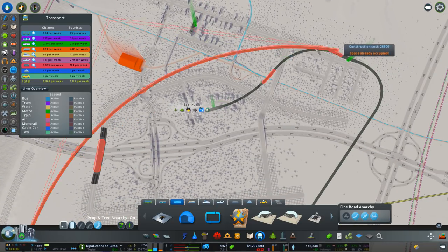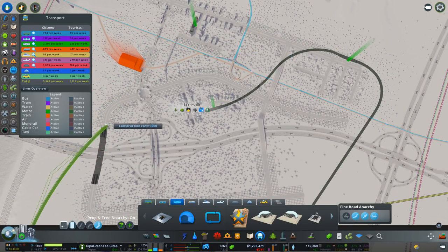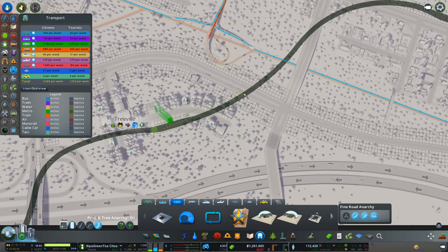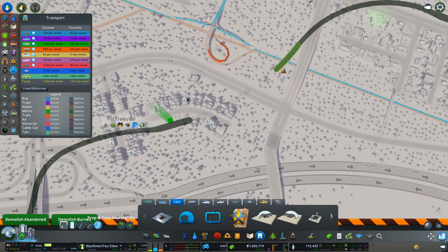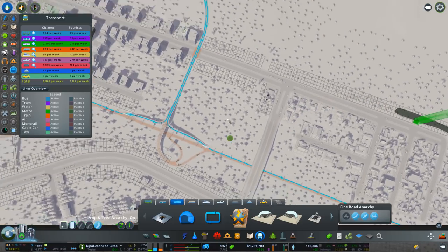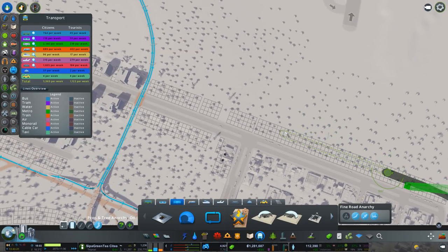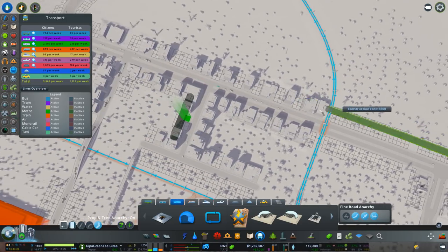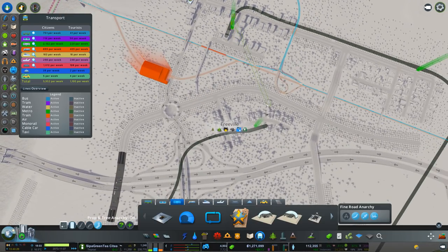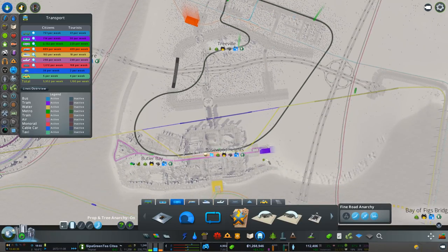How are we going to get these ones? That can connect to there and that can connect to here. Yeah, that's fine. So should we sort of come around here like that? That's it. And this bit here is going to go... Yeah, that's going to connect to that one. There it is. And then this one's going to connect to here. There we go. So that gives us our loop.